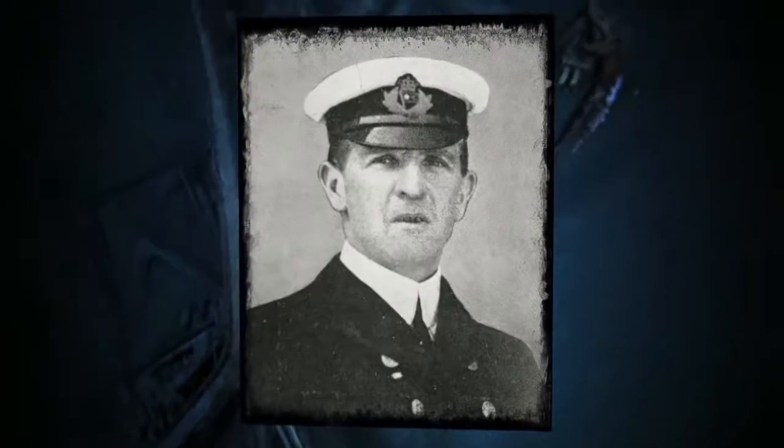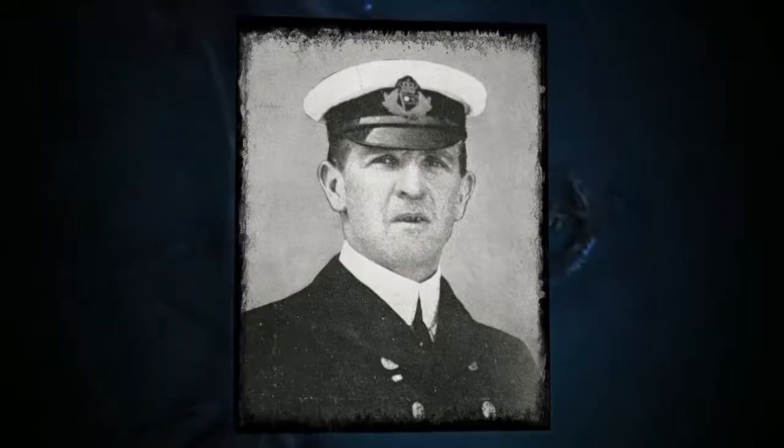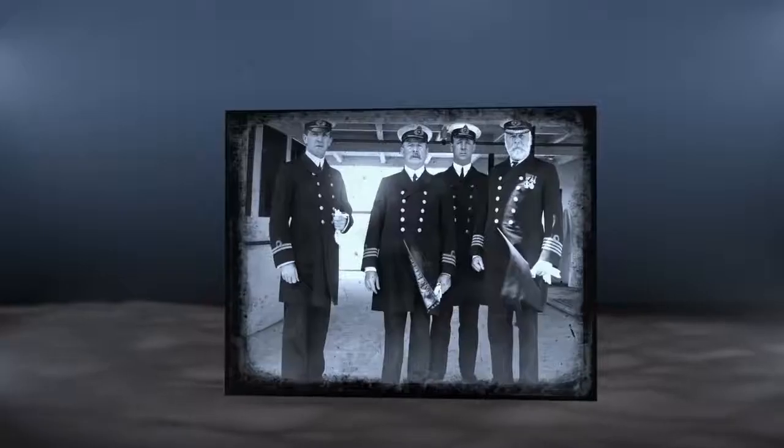Mr. Murdoch was on the starboard side. I was on the port side. Murdoch was the deck officer aboard Titanic. He was the one in command of the ship at the time of the accident.